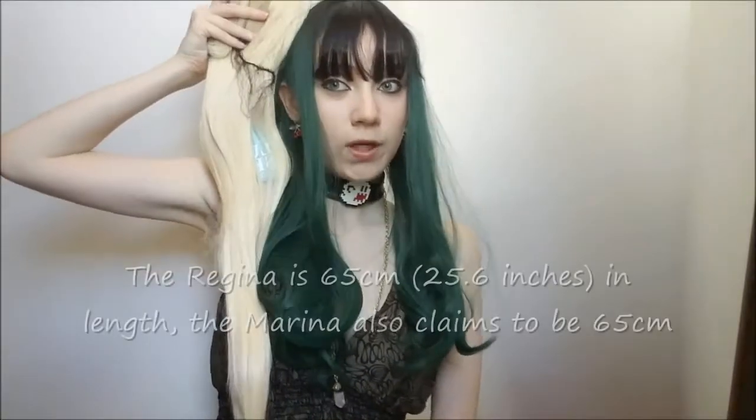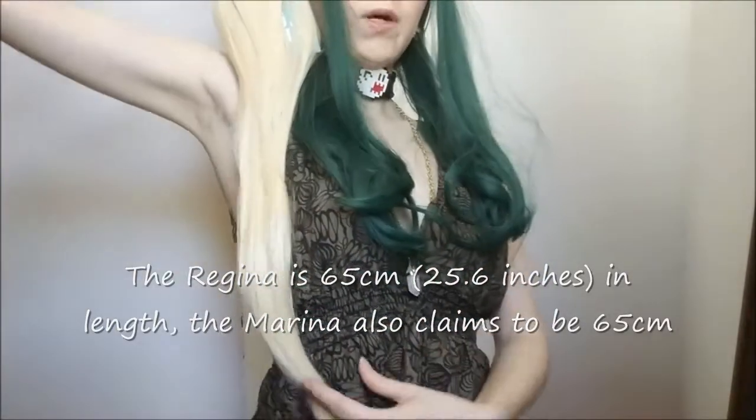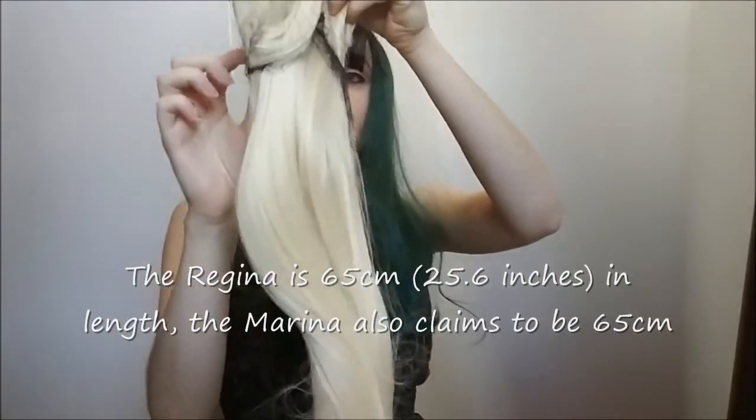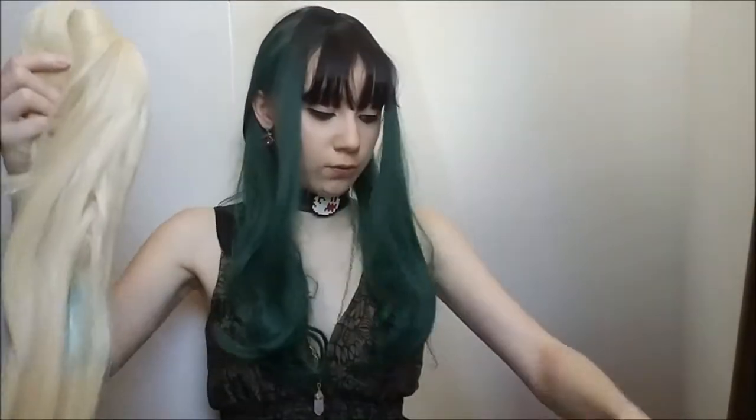So the Regina here, I love that they come with their little names in them because I have so many wigs that I need to know which ones are what. This one's pretty long. It's actually longer than this one. So yeah. I don't remember it being that long, but it has been a while since I've ordered them. So here we are.